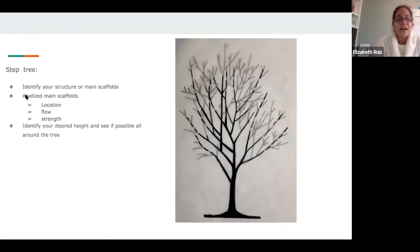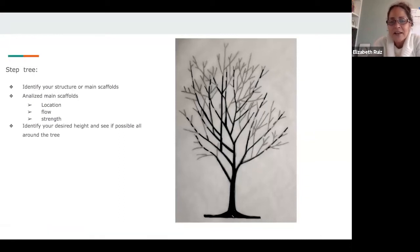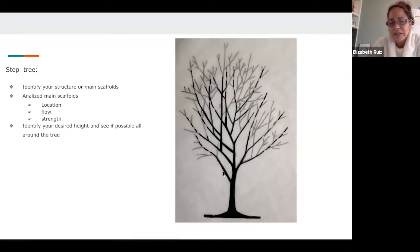I'm going to identify your structure, your main scaffolds. In this case, I didn't cut all that. I am just showing you the scaffolds. This is what actually helps me visualize what I need to do. So this process of identifying your structure, your main scaffolds, take your time, that is really important.